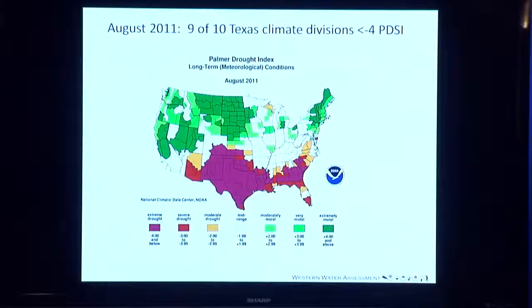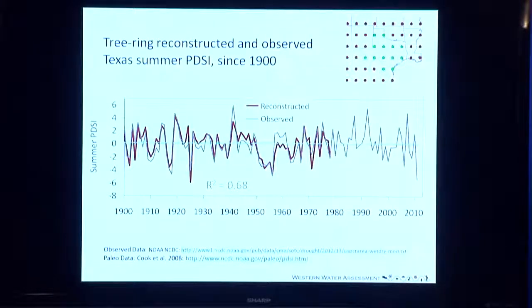So we're going to look at PDSI using the Cook et al. data set. And so here in the upper right-hand corner, I'm taking those 13 grid points from the Cook et al. network that are within Texas, averaging them together, comparing it to the average of the 10 climate divisions' summer PDSI. So we've got an observed record in gray of statewide Palmer Index, and the reconstructed in red, and you can see they match very nicely. The R-squared is about 0.68. You can see the trees actually kind of overrepresent the drought, say it's too dry in 1925, which is this peak right here. Otherwise, they do a pretty good job of hitting both the highs and the lows.